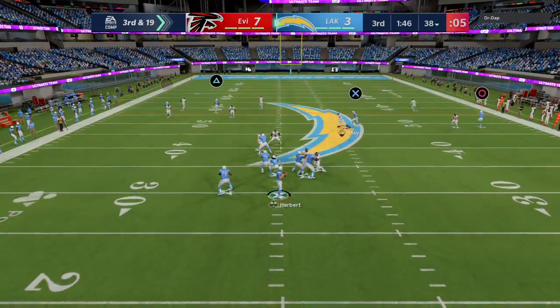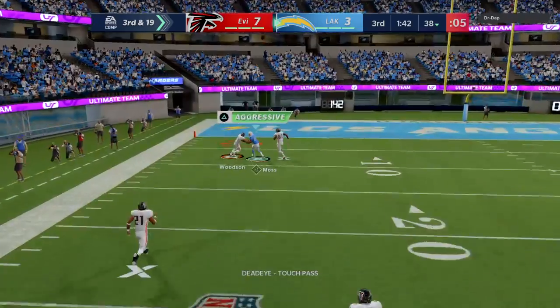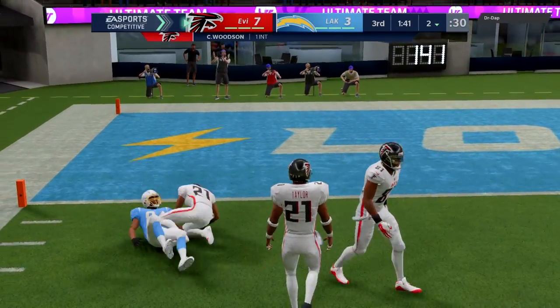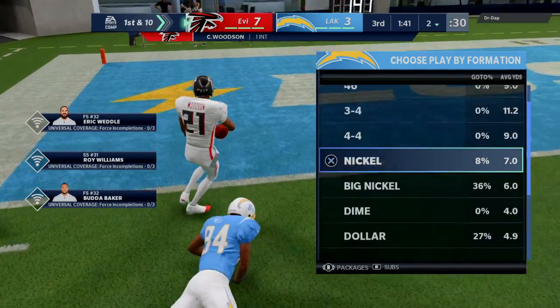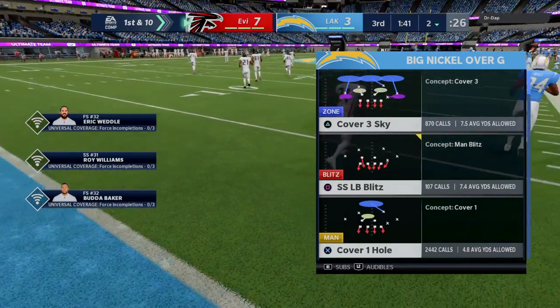A play fake, and now Herbert to throw. He's going to look deep down the field. Interception. Picked off down at the 2. Certainly not what he was hoping for, Charles. That's now 3 interceptions in this ball game.